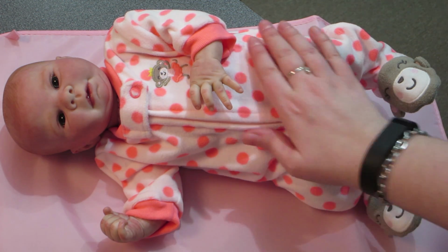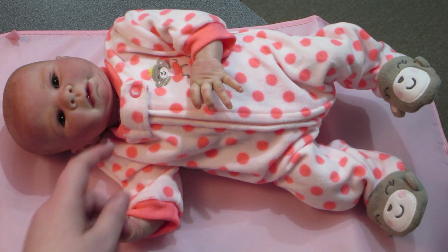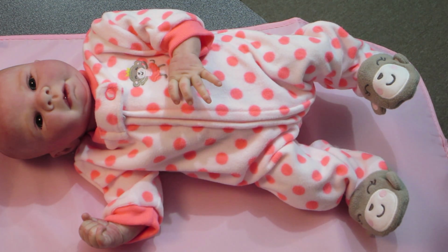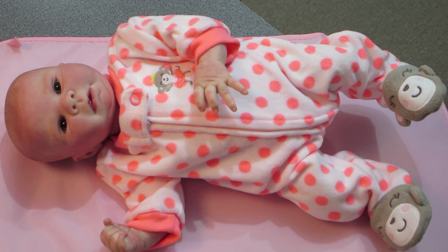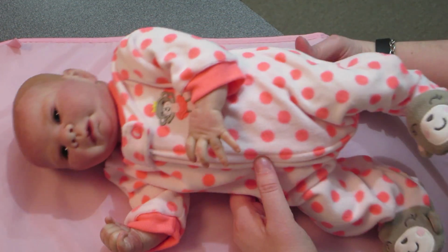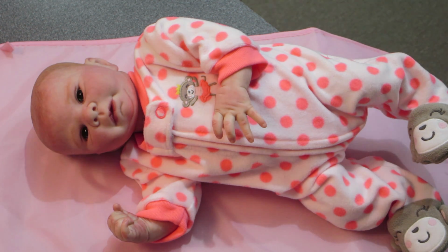Carter's preemie clothing fits her perfectly. I just wish they had preemie dresses at Carter's, because I know Morgan is into princesses and stuff like that, and I'm sure she'll want to put a little dress on her. So I'm going to be on the search for a preemie size dress at some point, but for now she'll have this, and I got her a couple of other outfits from Carter's. So she looks really cute. I'm just going to get her ready now to be boxed up, and I will be right back.